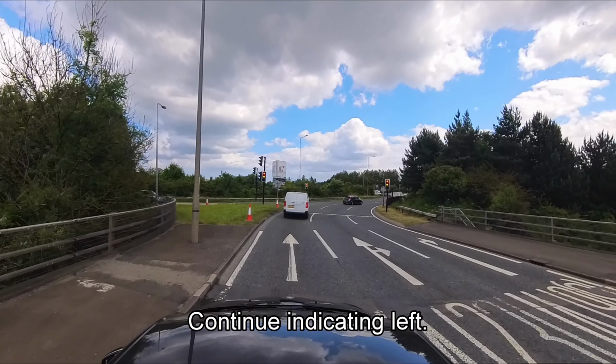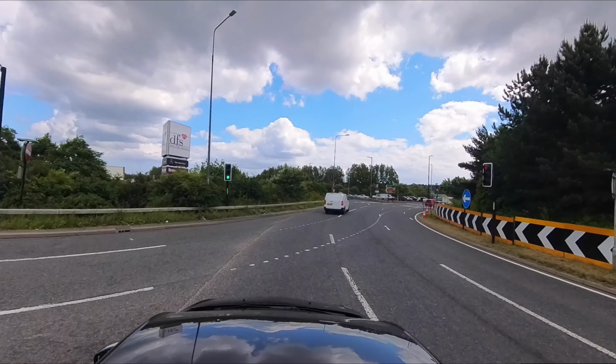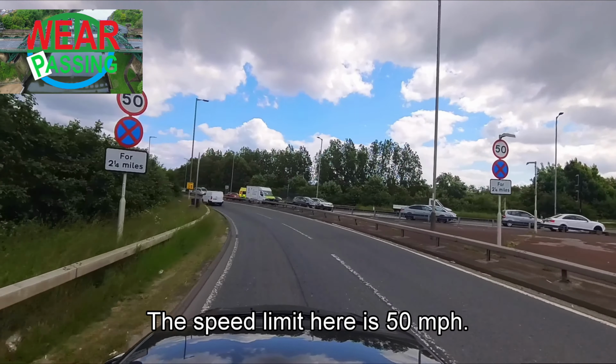Continue indicating left. The traffic lights change, so we make progress onto the A1231. The speed limit here is 50 miles per hour.